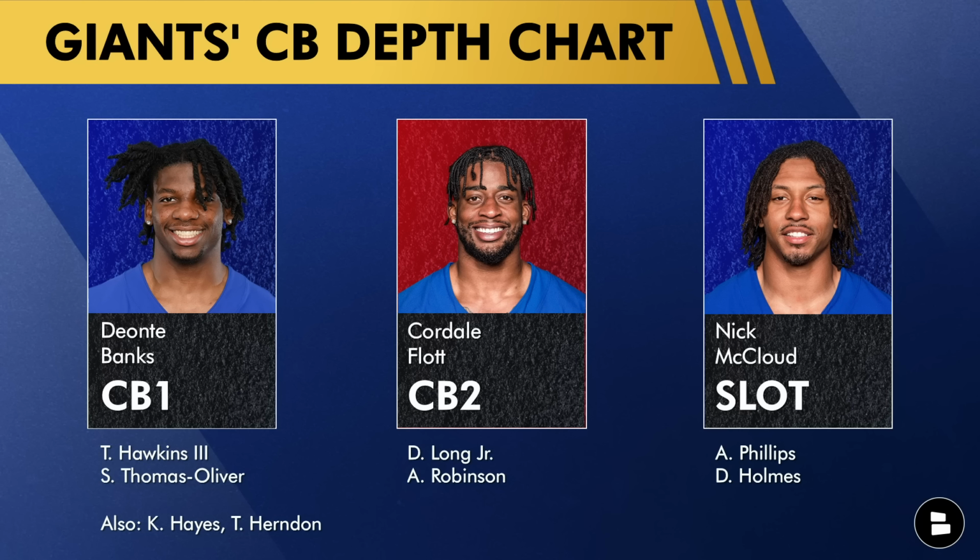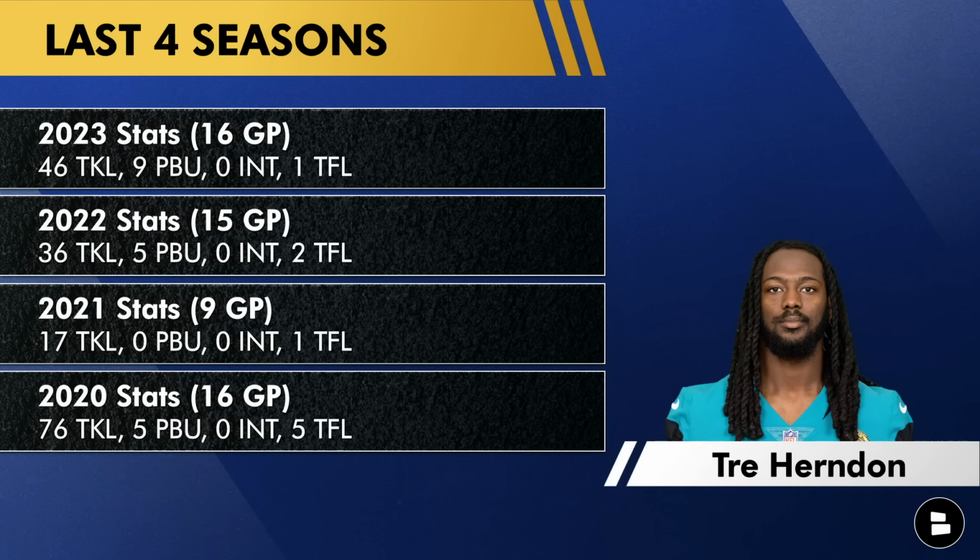Aaron Robinson hasn't played in nearly 2 years. And Darnay Holmes is a veteran that's mainly played in the slot that's trying to make that transition this offseason to be able to play a little bit more outside corner. So Herndon could be the guy that comes in and starts right away. We talked about if the Giants want to be a serious contender this year, they are going to have to be one of the top defenses in the National Football League.